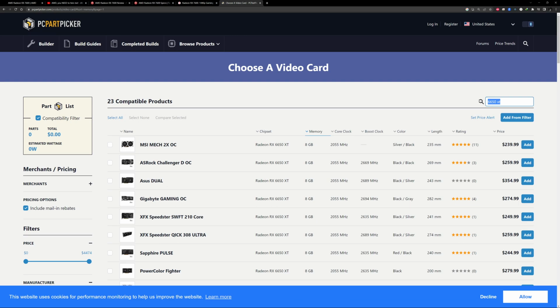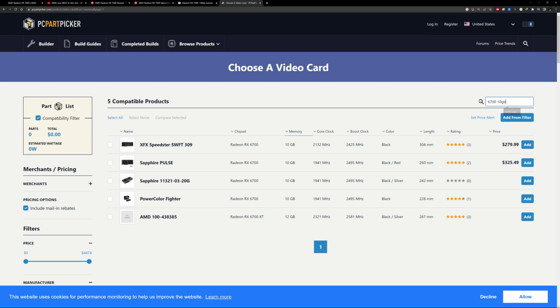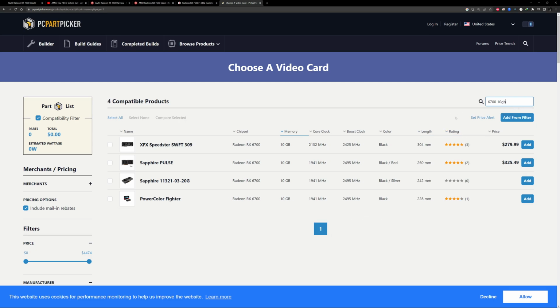for only $10 more, and it's 10 gigabytes, which has 2 gigabytes more of VRAM. And as you know, VRAM is really essential these days. As you've seen from The Last of Us, Resident Evil, and all the other AAA games that launched in 2023, they all surpassed that 8 gigabyte VRAM at 1080p.